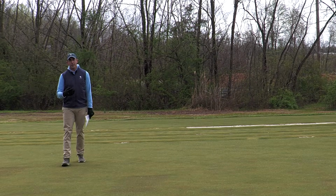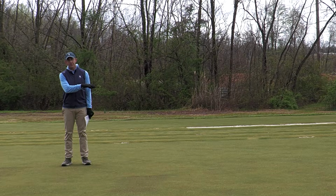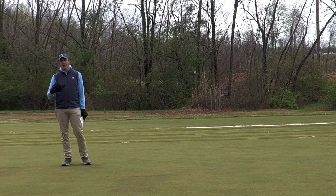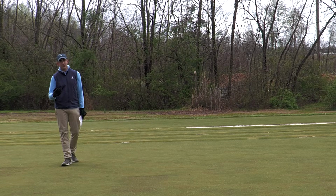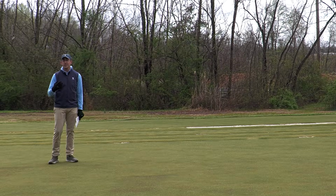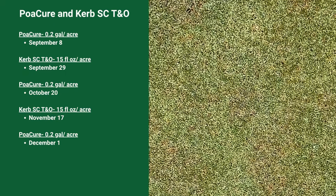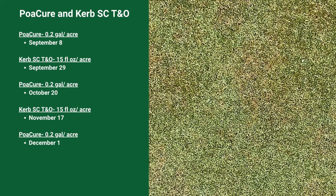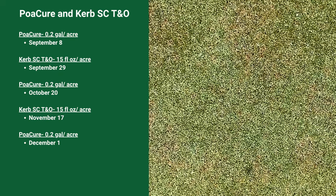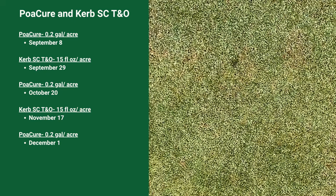The next treatment we're going to look at is an alternative to the first PoaCure treatment that was shown in this video. Here, what we're doing is we're trying to protect PoaCure because we know that continuing to spray the same herbicide repeatedly with no other programmatic diversity is just going to select for resistant biotypes over time. So in the plot in front of me, instead of making 5 applications of PoaCure, we're making 3 applications at the 0.2 gallon per acre rate. And in between those, we're applying an application of Curb SC at 15 ounces per acre.